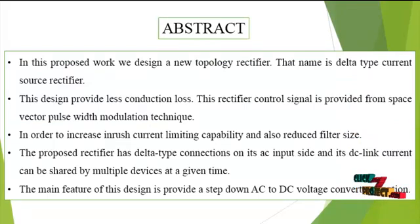In this proposed work, we design a new topology rectifier. That name is delta type current source rectifier. This design provides less conduction loss. This rectifier control signal is provided from the space vector pulse width modulation technique in order to increase inrush current limiting capability and also reduce filter size.